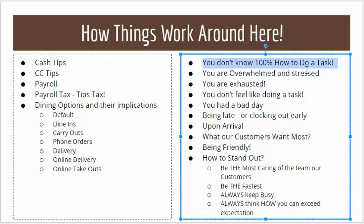If you don't know 100% of how to do a task, you want to always ask someone to assist you. So if you have a general idea, that is a red flag. If you are overwhelmed and you are stressed, you need to breathe deep and just get it done. Everybody is overwhelmed and stressed at that point. You want to just focus on the customer and getting their food to them as fast as possible.